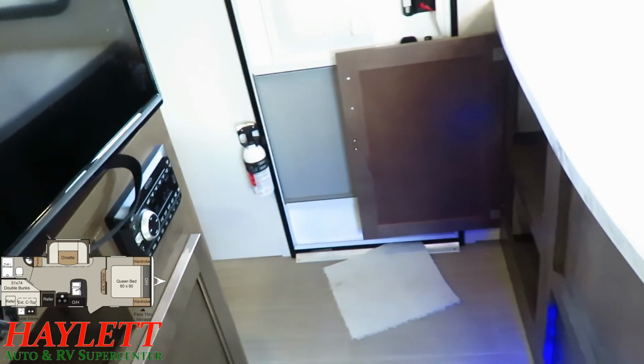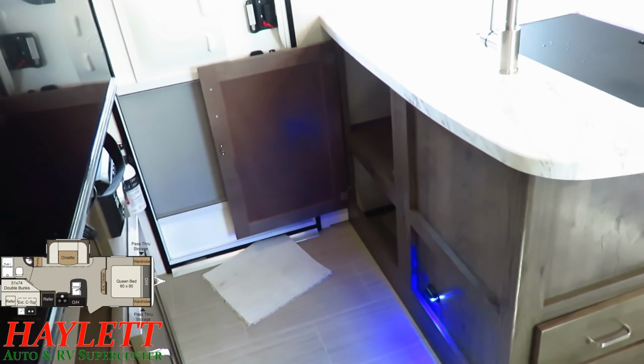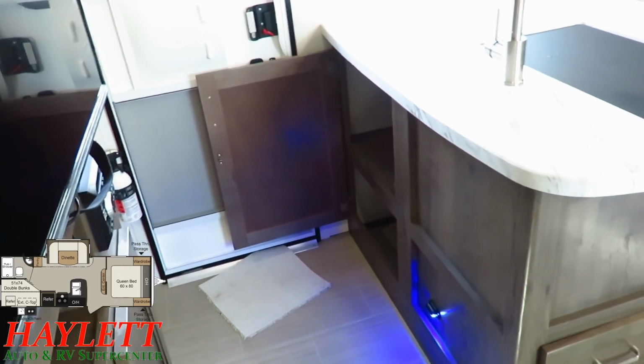And I will tell you, as a family that is maybe a little bit tech addicted, me and my wife and my kid have so many USB charging devices between just the 3 of us, I can't even imagine if you're going to sleep 4 to 6 people in here, how many devices you're going to need charged up.